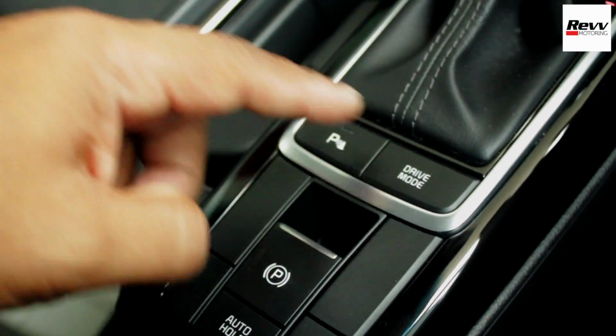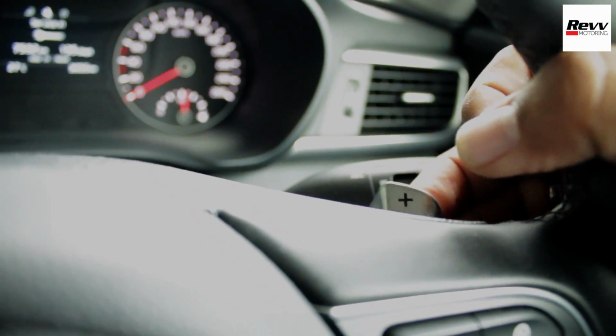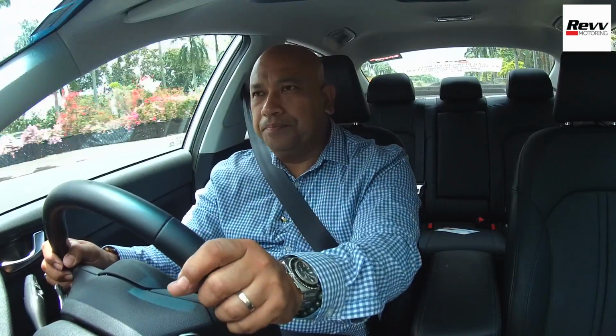Another thing that Kia has employed in this version of the car is the different modes for driving. We have the normal mode, there's also the eco mode, and last but not least, the sports mode. In the different modes that you're in, they've still allowed you to have full manual control of the car via the paddle shifters. So if you're one of those people who like to change gears manually, all you need to do is use the paddle shifters and automatically the car goes into manual mode.